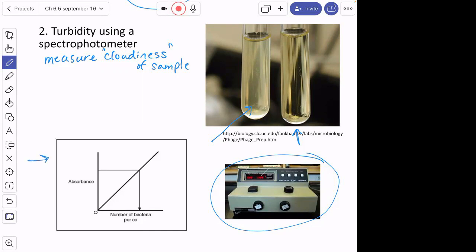Maybe the first time you're working with a particular species in a particular medium, you would take absorbance readings, and then you would also have to do counts, maybe with some other method, like a Petroff-Hausser chamber. And then you could make a standard curve like this. The next time, when you got a certain absorbance, you would know, oh yeah, that correlates to whatever numbers.